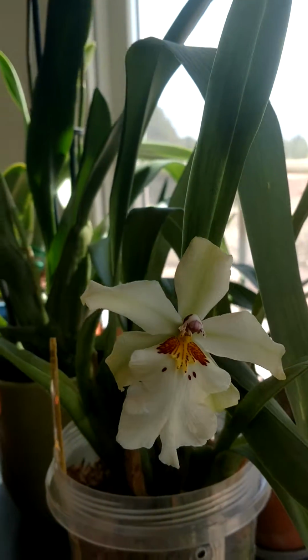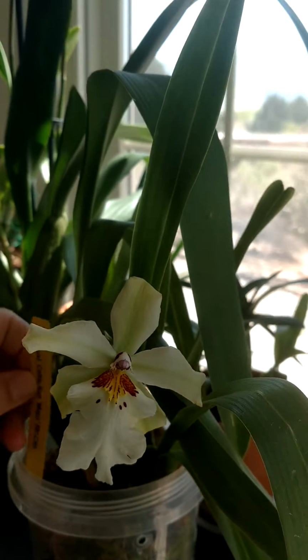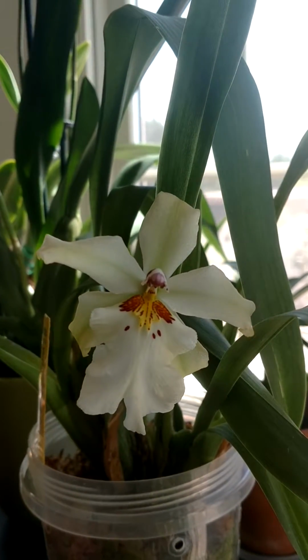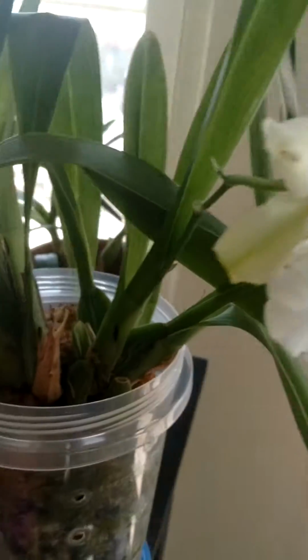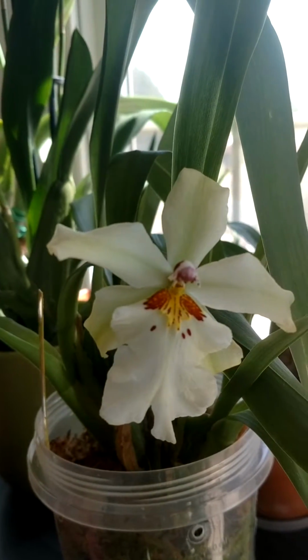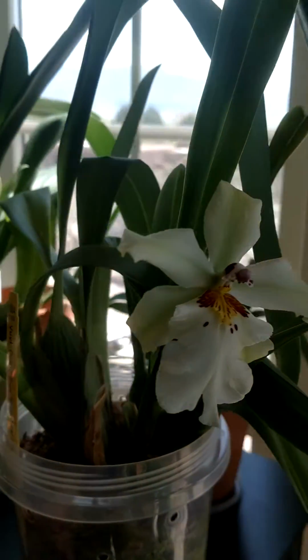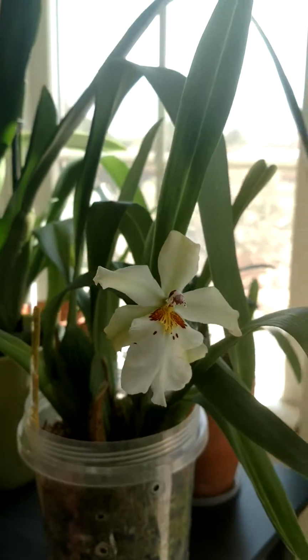And this one here is, let's see, Celtic Sun Maya, and it is a rescue that I got at Lowe's for $3. And as you can see, or you may not be able to see because of the terrible exposure, it is quite dehydrated. It did produce one flower. It's unscented, but it's quite beautiful. I'm going to enjoy the flower for a couple more days, and then it's going to be cut so it can put its energy into growing.